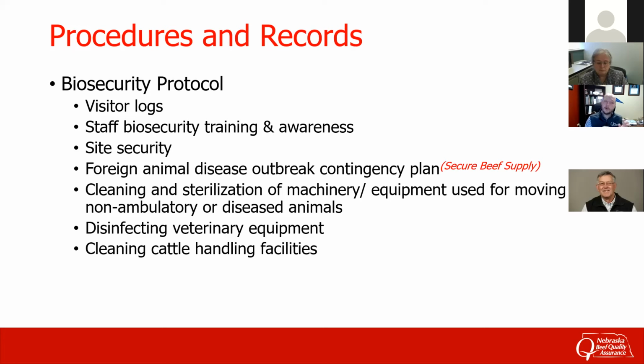When you look at both a regular day-to-day biosecurity plan and an enhanced biosecurity plan, it can be overwhelming. There's a lot there. They're asking a lot of questions, all the way down to, do you have a cleaning and disinfecting area for vehicles? Don't read too much into it. We're really just trying to get you to start thinking about this in the event that there was a foreign animal disease outbreak here in the US.